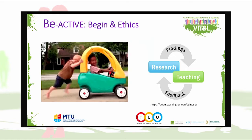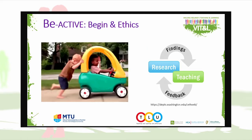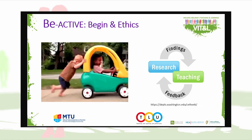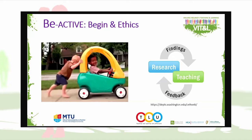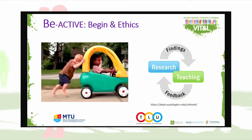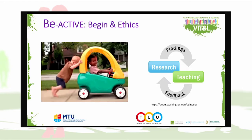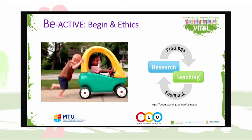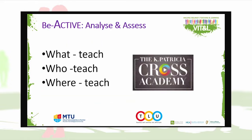So first of all, the B of the Be Active is to begin looking at your context and think about what you're currently doing that's working well, and maybe look at areas that you could potentially improve on, and maybe active learning might be part of that strategy. Also, if you're in the space of scholarship of teaching and learning, this might be an opportunity to say, look, I'm trying something new in my teaching. Can this inform my research? It can inform my scholarship. So maybe talk to someone in your institution about ethical consideration, if that's where you're at.